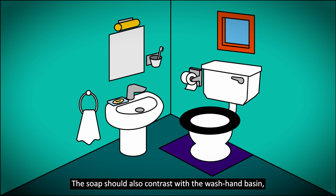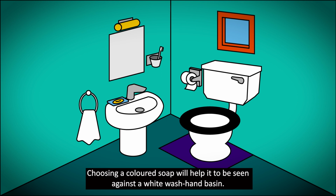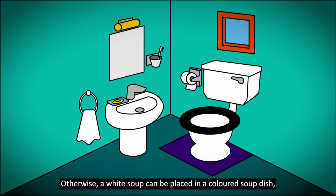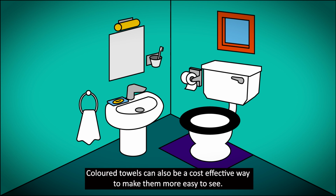The soap should also contrast with the wash hand basin to encourage good hygiene. Choosing a coloured soap will help it to be seen against the white wash hand basin. Otherwise, a white soap can be placed on a coloured soap dish, which will then be seen against the basin. Coloured towels can also be a cost-effective way to make them easier to see.